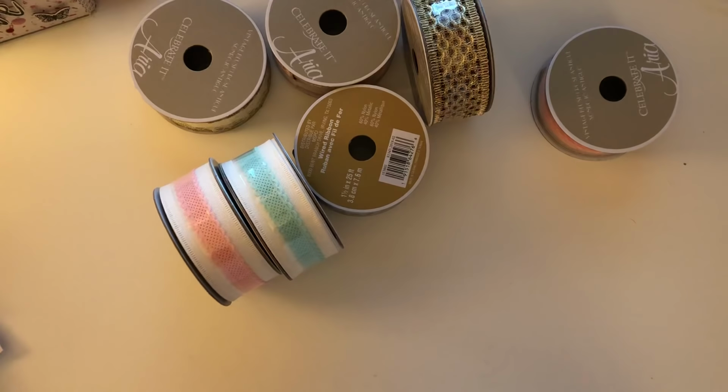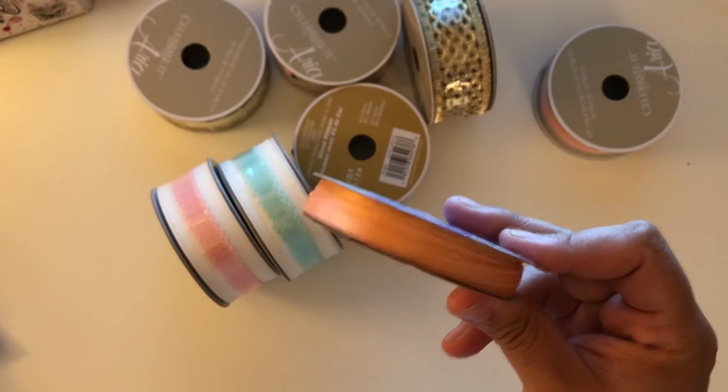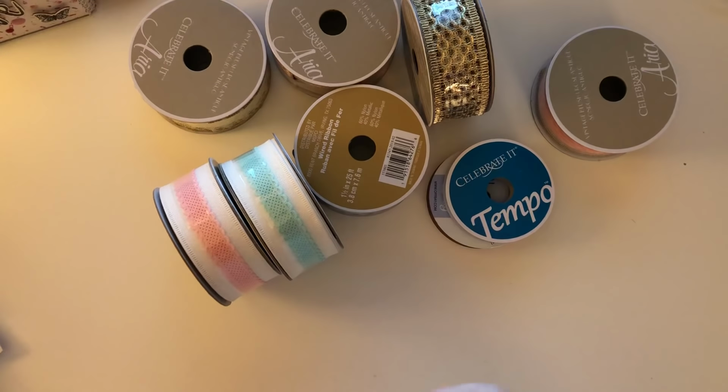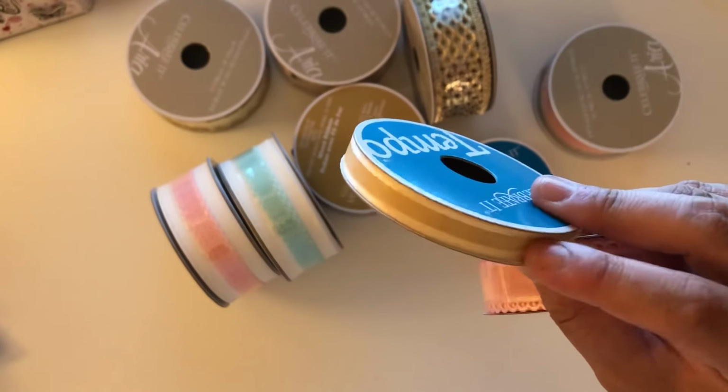I picked up some more of those little, the small ones, the little colored ones, but I think the other ones that I picked up were 1/8, and this one is 1/4. So I got a peach one, a teal blue. So it's a little bit wider than the other ones, because the other ones I got are super thin. And there's this one, which is like a gold, kind of like a little transparency in the middle.